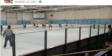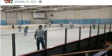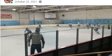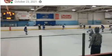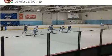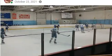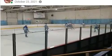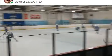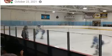Blue comes away with the faceoff. Ooh, right on net. Saved by the goalie. Sharks goalie is coming up big. He needs another 3 minutes and 15 seconds to keep the puck out of the net. Long Beach comes up with it again. Good play by number two, breaks that one up. Sharks have it on the boards. They get it out of the zone.